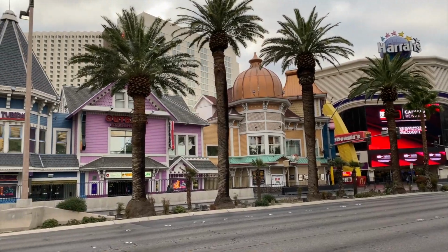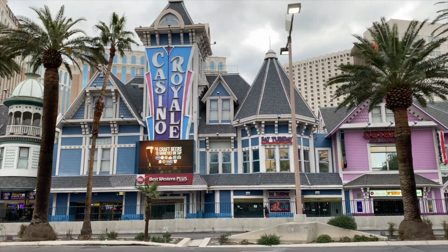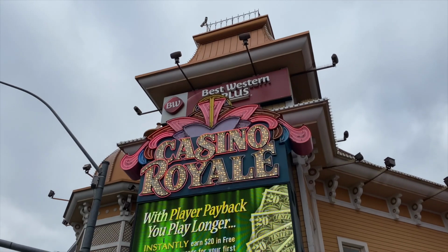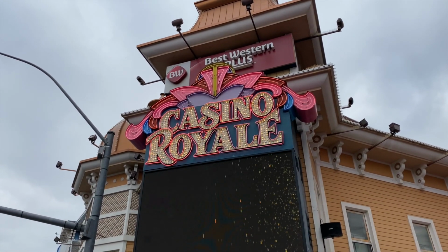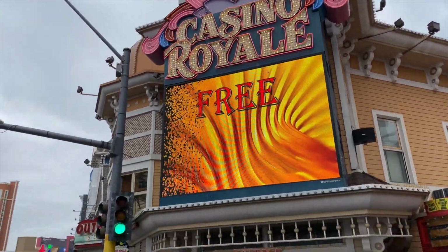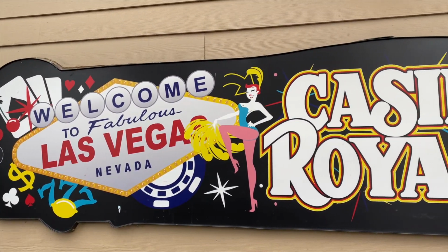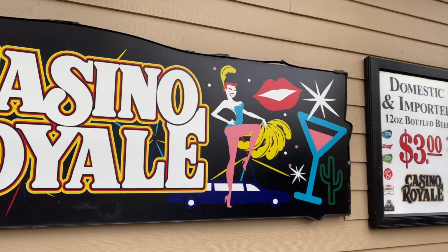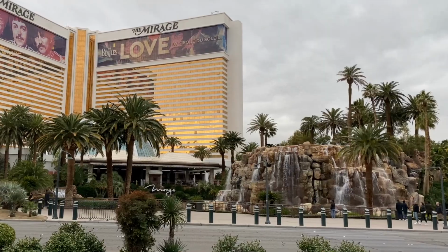And our last property in this row is Casino Royale. Truth be told, Paula and I had not set foot inside here probably in a decade or more. Casino Royale opened on New Year's Day in 1992, and a few years later, the single facade you see today was built. Looking at this vintage signage on the building, we know we are about to enter Old Vegas. As far as the neighborhood, you're looking at the Mirage Volcano from here.